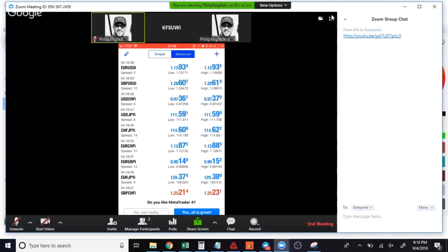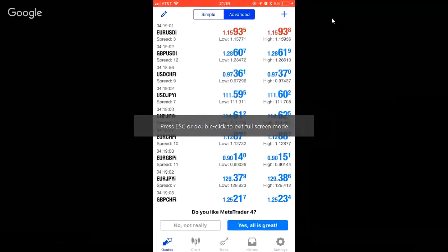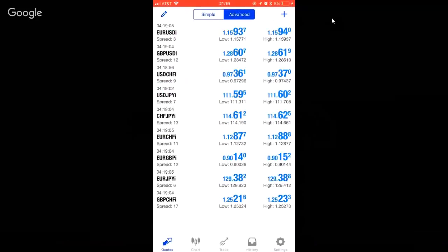Right. So if anything, the first thing that you want to do is download this application called MetaTrader 4. If you don't know where to find MetaTrader 4, you just go to your app store and type in MetaTrader 4. From there, if you want help with the inside of the app and stuff like that, how to make a demo account, how to make a real account, you can go to our actual YouTube, go to session number 1, and I have a couple of videos that break down everything.